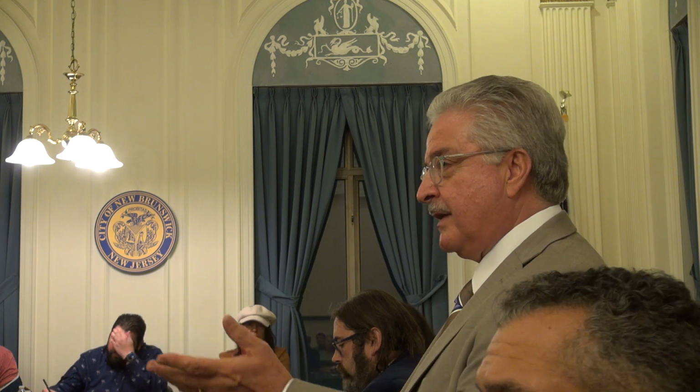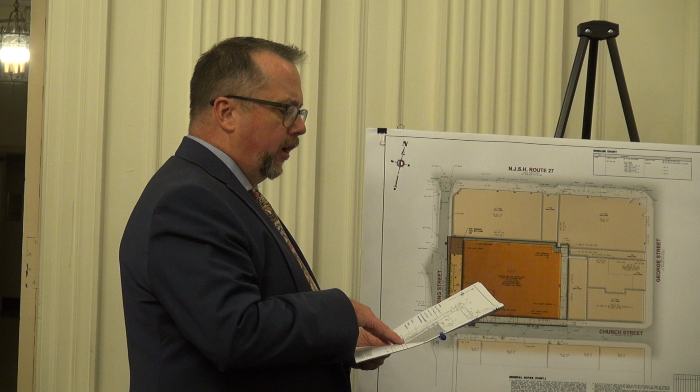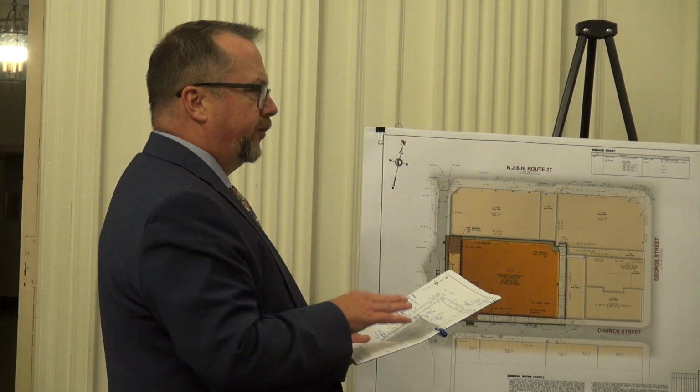And I would also ask for the record, just the other waivers that I've indicated, I'm assuming that you can confirm that those waivers are being requested. Yes. Section 8.8 of the engineering standards requires a driveway width of 30 feet minimum, which we would qualify for the minimum under that standard. And we're asking for 24 feet.